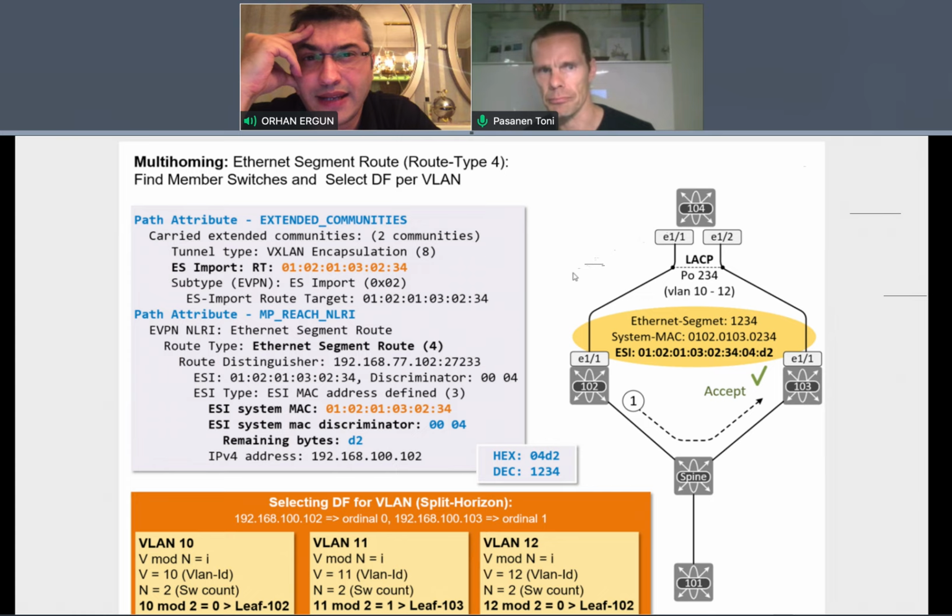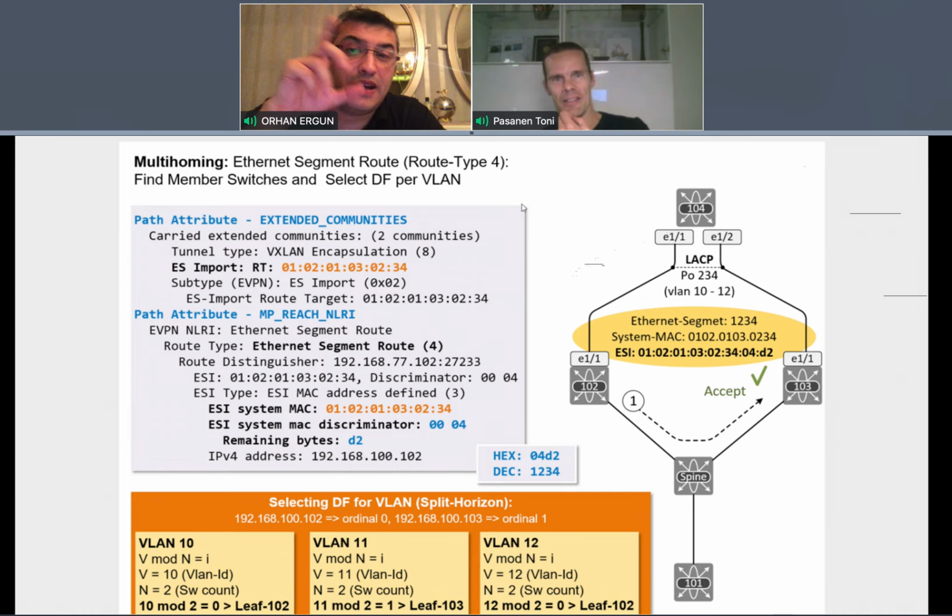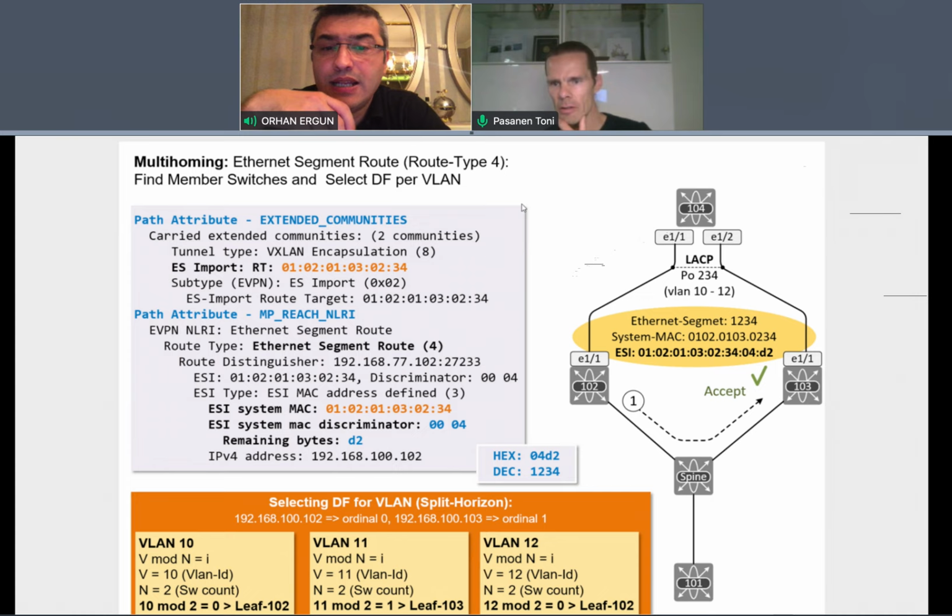Well, good question. I'm a bit confused about the question. Let me repeat, because for my understanding that's also important. Let's say here 102 and 103 are both connected to 104, right? And definitely we are seeing type 4 advertised by 102 and 103. So they tell each other we are connected to 104. Yeah. So far, so good. If, let's say, 104 is only connected to 102, not to 103, will 102 still send the type 4 route or not?